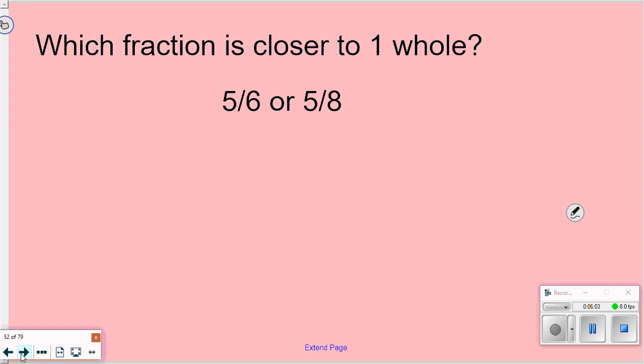If I have 5/6, how many pieces do I have? Tegan? 5. 5, 1/6 pieces. If I have 5/8, how many pieces do I have? So they're equal? No. They both have 5 pieces.